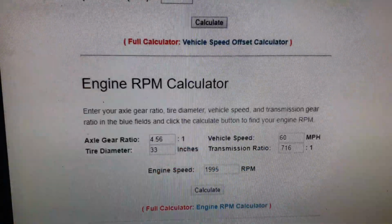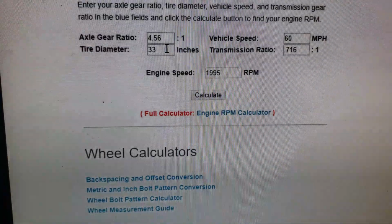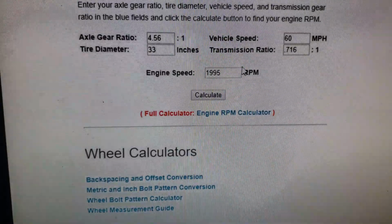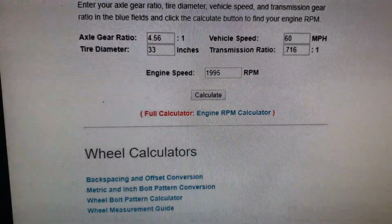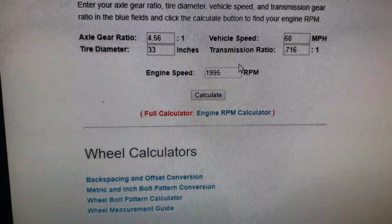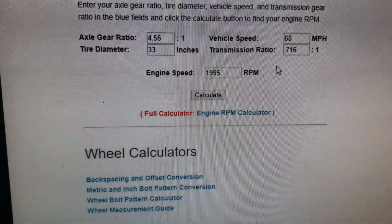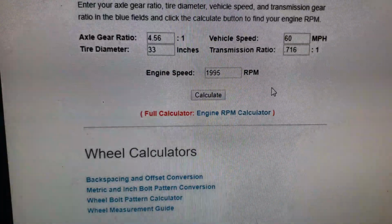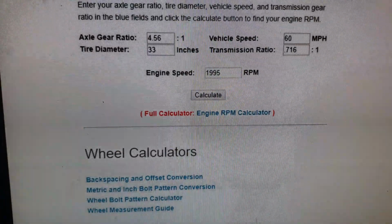All right, next, this is 4.56 gears with 33-inch tires at 60 miles an hour in 5th gear is 1,995 RPMs. So you are about 200 RPMs over stock, a little more, 250 RPMs or so over stock. So if you're on 33s and you're not going to ever go any bigger, I highly recommend going 4.56s. Don't let that extra RPM concern you, and I'll show you why at the end of the video here. Just watch the whole thing to get all the information.